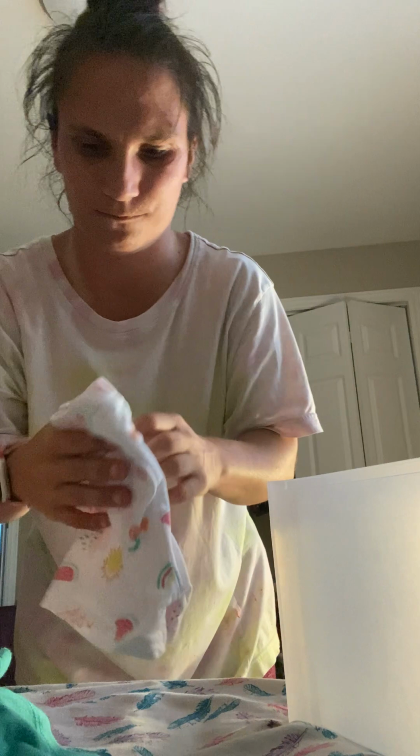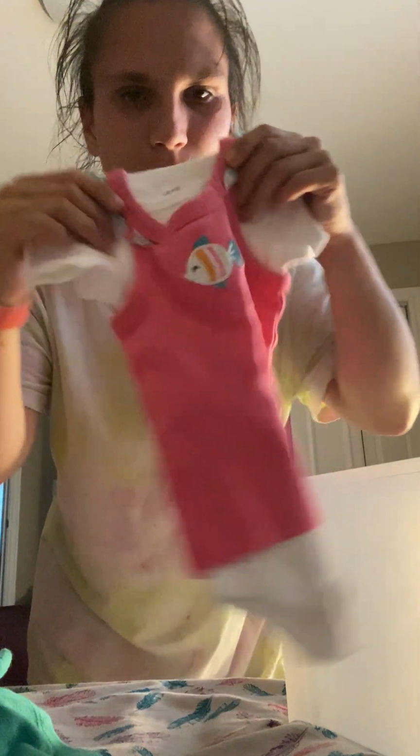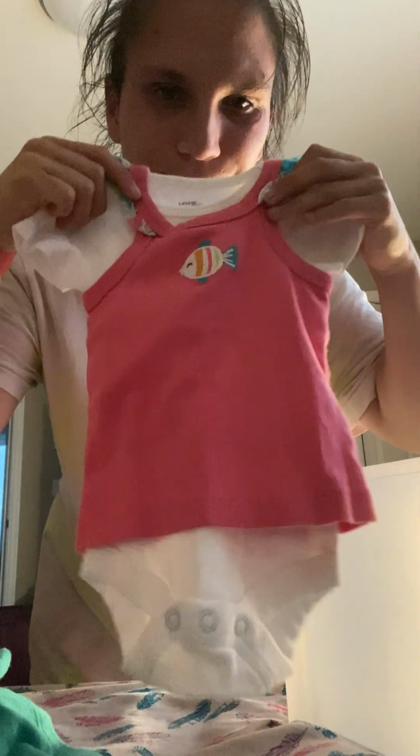This is gonna be more for next summer. There's this outfit. And the shorts, I mean, not pants. And then there's this little thing I paired together. Then there's this onesie with these shorts. This is gonna be more for summer too. So let me put all this back and get another bin.